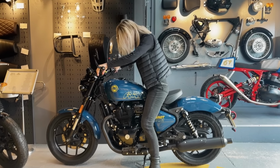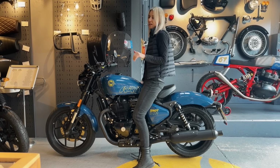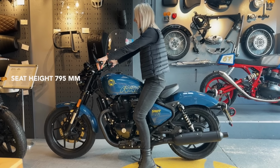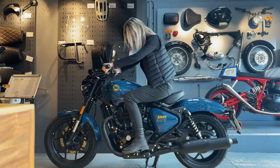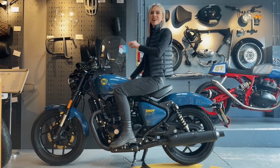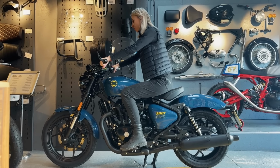Sitting position: now it's on the center stand, so I can't talk about the height of the bike, but I know it's under 800 millimeters, 790. I'll come with all the specs, don't you worry. But if I'm sitting riding, as you can see, for my height, I'm 1 meter 75 centimeters, 5'9", not single, and as you can see, the bike fits me well.